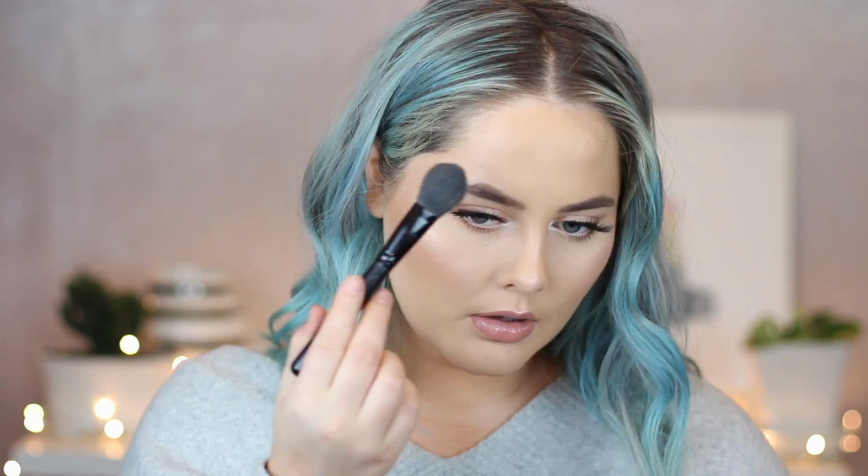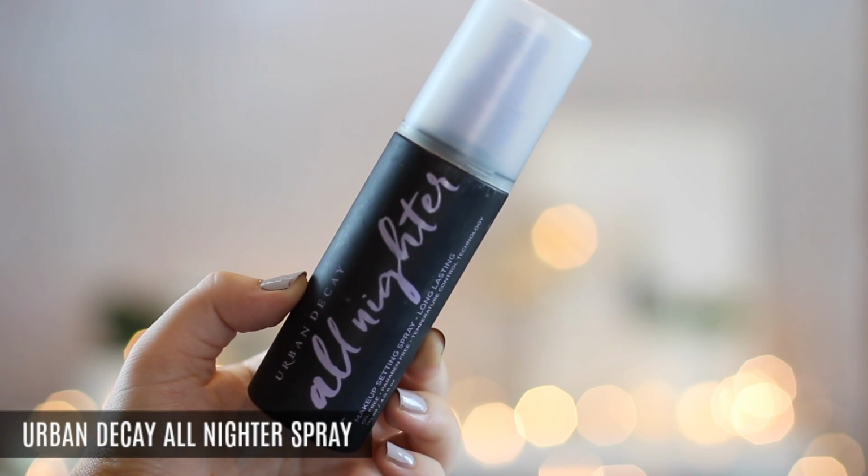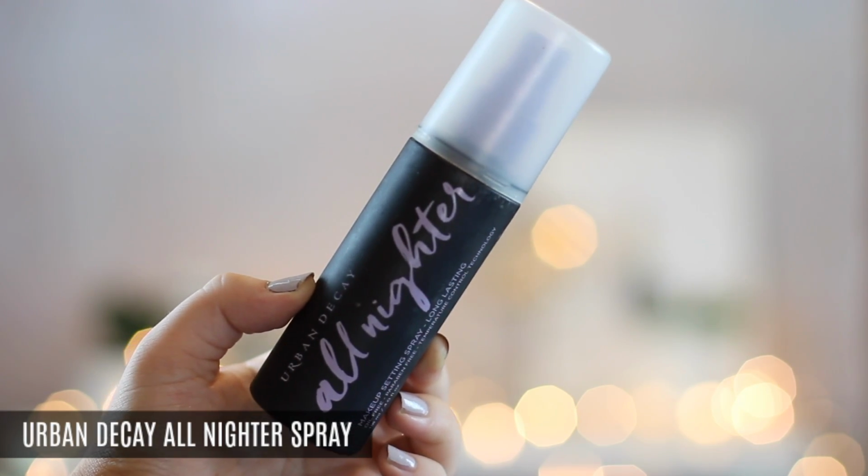Yes. A little bit down my nose, the tip of my nose, a little bit on my cupid's bow, and then just a soft layer of what's left on the brush, just on my forehead right here. This just made the look 10 times better. Then I'm just gonna finish everything off with the Urban Decay All Nighter setting spray, because of course you want your makeup to last all day.